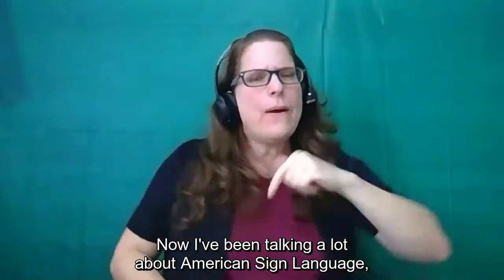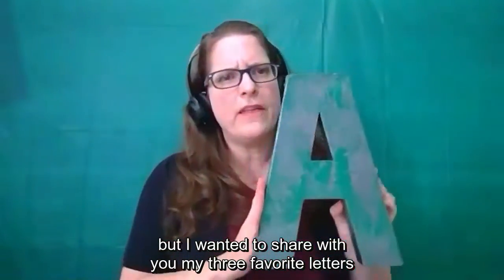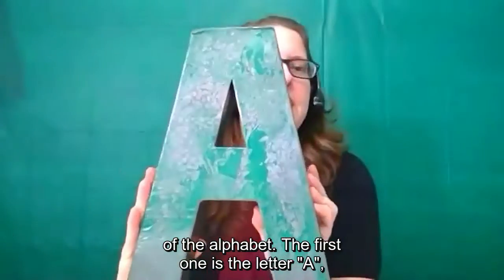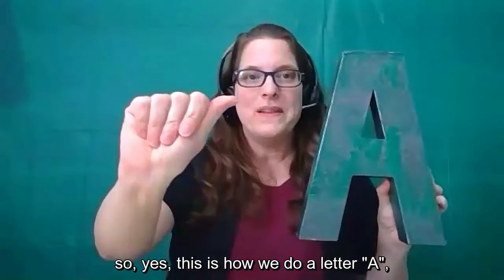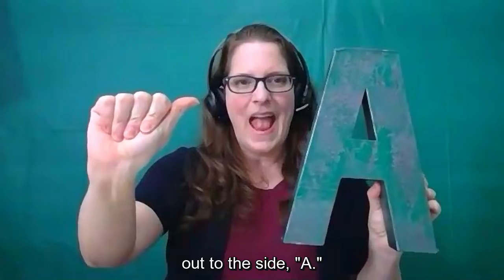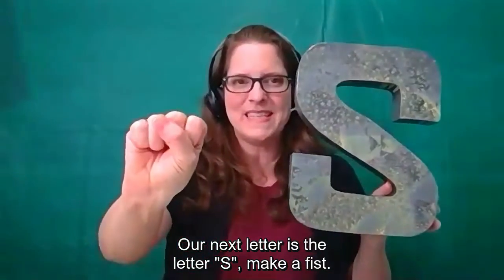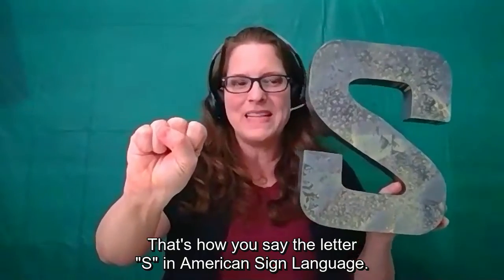Very good. Now I've been talking a lot about American Sign Language, but I wanted to share with you my 3 favorite letters of the alphabet. The first one is the letter A. So yes, this is how we do a letter A. Fold your fingers over and put your thumb out to the side. A. Our next letter is the letter S. Make a fist. That's how you say the letter S in American Sign Language.